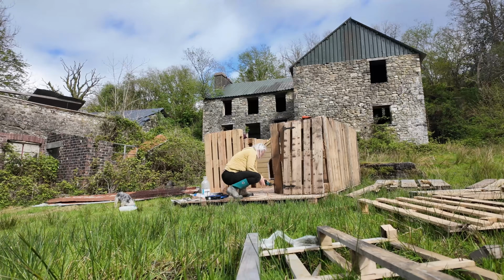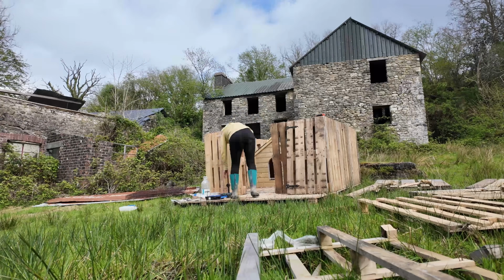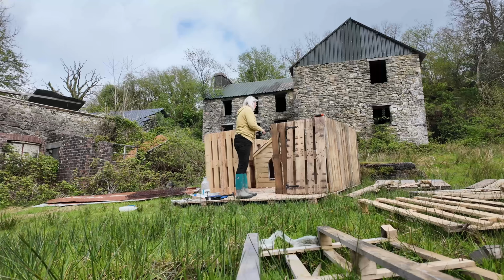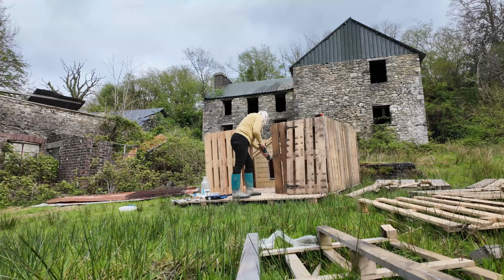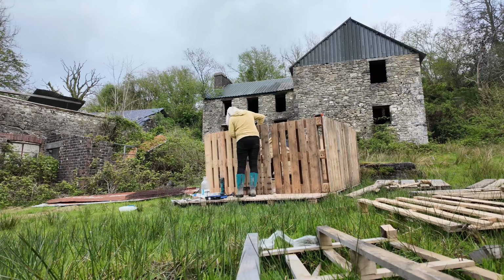We have lots and lots of things to do on the lane, and we're probably not going to show you an awful lot of that because it's not that interesting. And then we'll be able to start working on everything else. It's going to look a whole lot worse before it looks better.